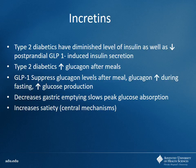So again, type 2 diabetics are going to have diminished levels of insulin. Not only that, but also post-prandial GLP-1 induced insulin secretion as well, right? Again, a lot of it could be due to insulin resistance and things like that. You also find, especially on that slide we saw previously, that type 2 diabetics have increased glucagon levels after meals anyway. So if we can increase the activity of GLP-1, that will help to suppress glucagon levels after a meal. It will also help to decrease that glucagon increase during the fasting time periods, and also glucagon-dependent glucose production.